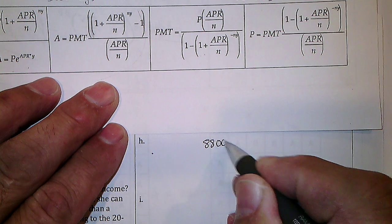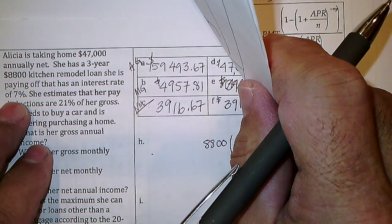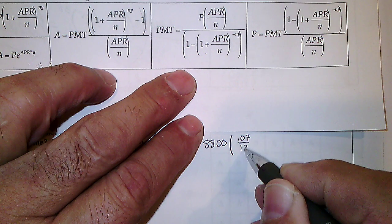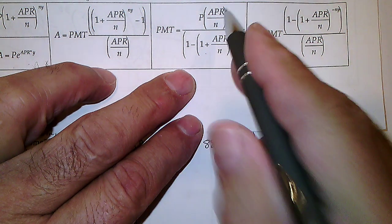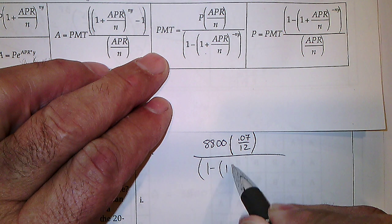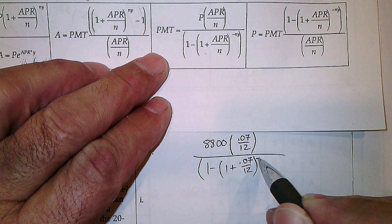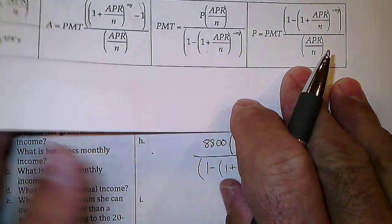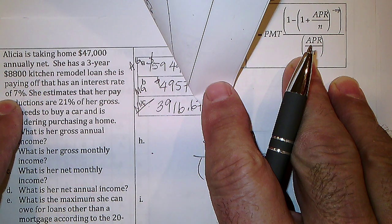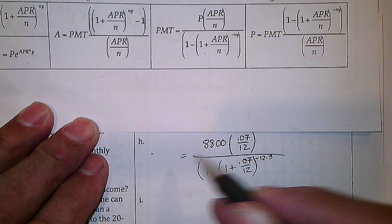8,800 times APR, and the APR on that was 7%, 0.07 over 12 to no power, over 1 minus parenthesis 1 plus 0.07 over 12 to the minus 12 times, how many years did they have to pay it off? Paying off the interest, 3 years. And that'll give the payment.